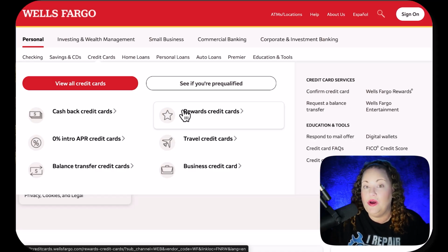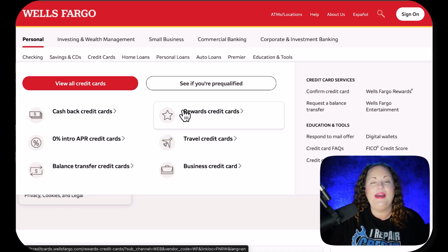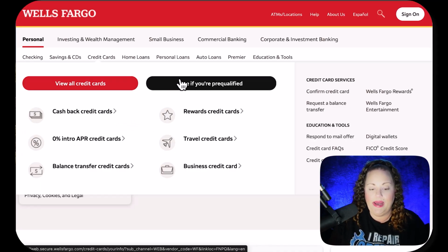Next up, we have Wells Fargo. I'm sure many of you have heard of Wells Fargo, but they are absolutely an Experian bank. They do have quite a few good credit cards to choose from, and no, you do not have to have a bank account with them. In fact, I have a few of their credit cards and do not have any sort of banking relationship with them. But a couple of their more popular cards right now are the Built card. That's meant for paying your rent.